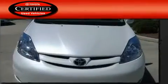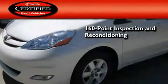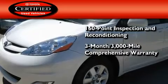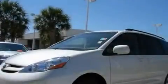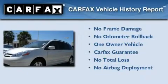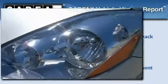Toyota's certification includes a 160-point inspection and an extensive reconditioning process, plus a 3-month, 3,000-mile comprehensive warranty and a 7-year, 100,000-mile powertrain warranty. This minivan has had only one owner, and it qualifies for the Carfax buyback guarantee.